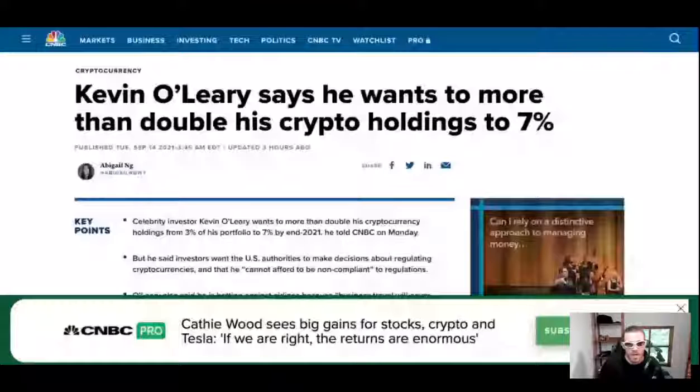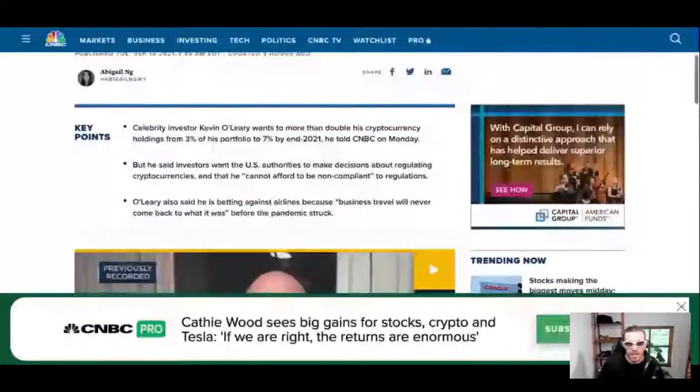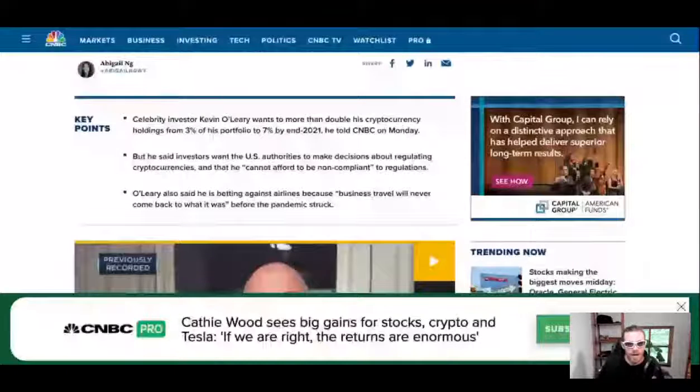He's also the same guy who's been on CNBC and stuff like that, bashing Bitcoin and calling it rubbish. So he blows like the wind, right? But he said investors want the U.S. authorities' decisions about regulating cryptocurrencies and that he cannot afford to be non-compliant with regulations. O'Leary said he is betting against airlines because business travel will never come back to what it was before the pandemic struck. Okay, so he's betting against airlines with cryptocurrencies.